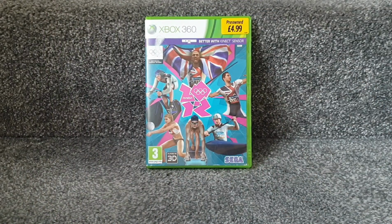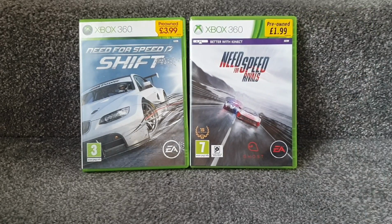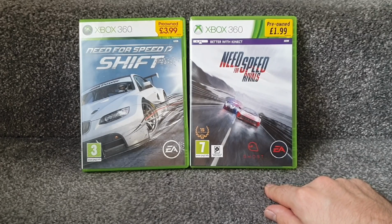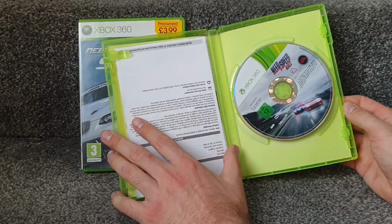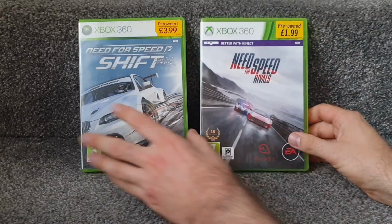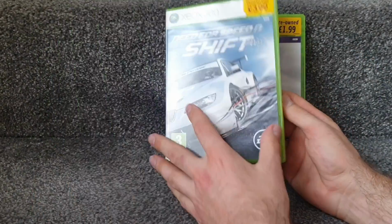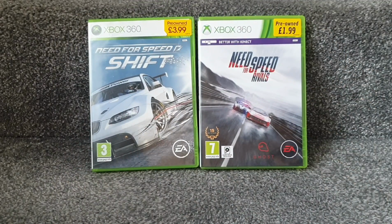So I'm going to show you a couple of games at once again, and that's because they're from the same franchise. We have Need for Speed Shift, and we have Need for Speed Rivals. One of them is a £4 game, and that is Need for Speed Rivals, and the other one is a £2.50 game. So they're both wins for 99p, obviously. We have the world's thinnest manual in Need for Speed Rivals, and in Need for Speed Shift, I believe we don't. We lost out there with regards to manual. But as I say, when you pay 99p for games, it's not the worst thing in the world.